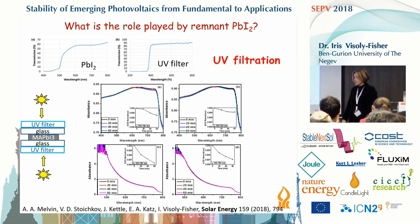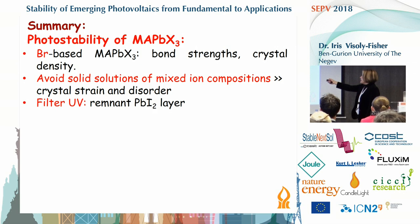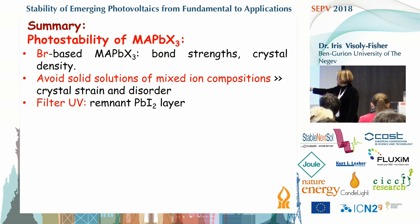So to summarize the part about the materials, bromine-based methyl ammonium lead halide compositions are more stable than the iodine ones. It's all about the chemistry. Solid solutions of mixed halide compositions are not as stable, probably because of the crystal distortion. And if you want better stability, you should filter UV. If you have some remnant lead iodide, it could serve for that purpose.